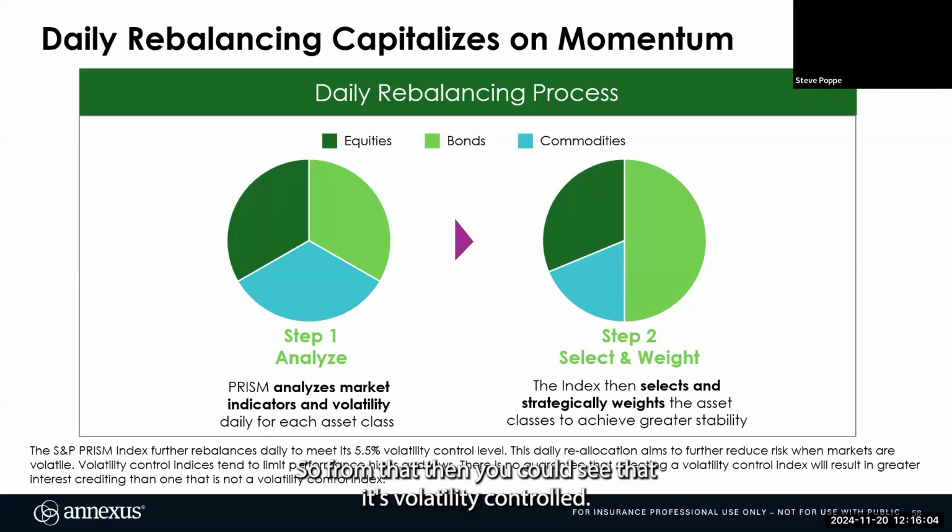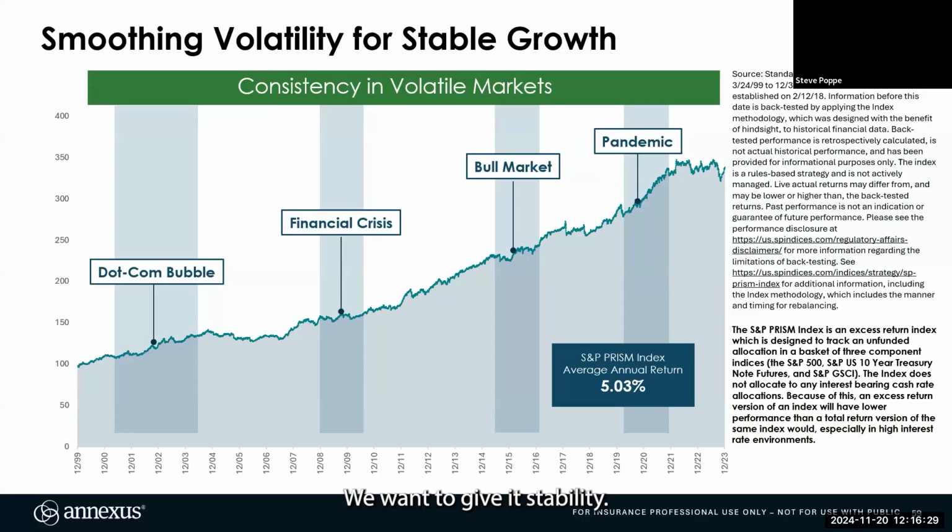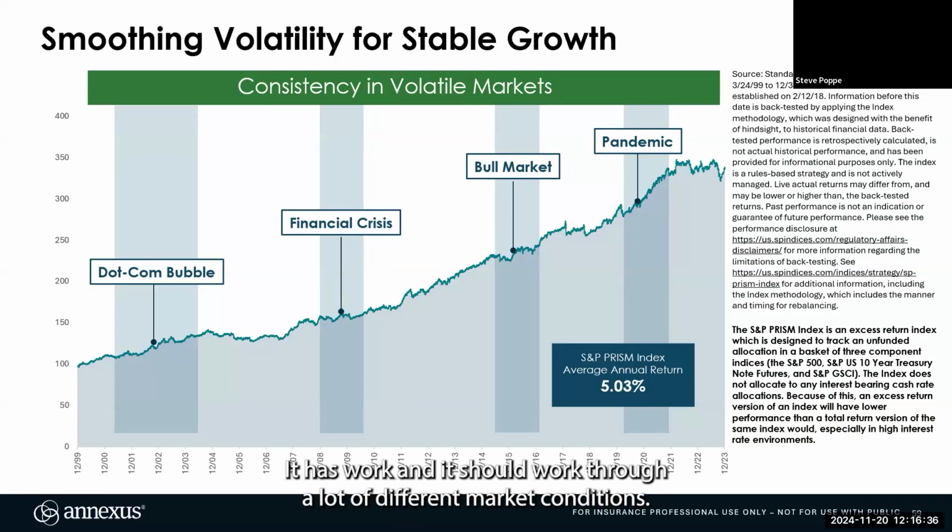So from that, then you can see that it's volatility controlled. The volatility is 5.5% or less. It's very much driven by allocation, by daily rebalancing. And what you're going to get from this, why it should matter to you, why it should matter to your client. Remember, this is in a life insurance contract, and we want that index to have consistent returns, because the expenses are going to be consistent. We want to give it stability. So what you'll find over time is the index, the PRISM itself, will be very stable and consistent. It will work. It has worked, and it should work through a lot of different market conditions.